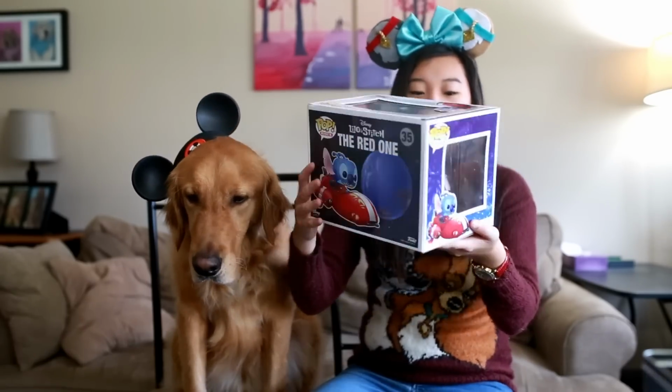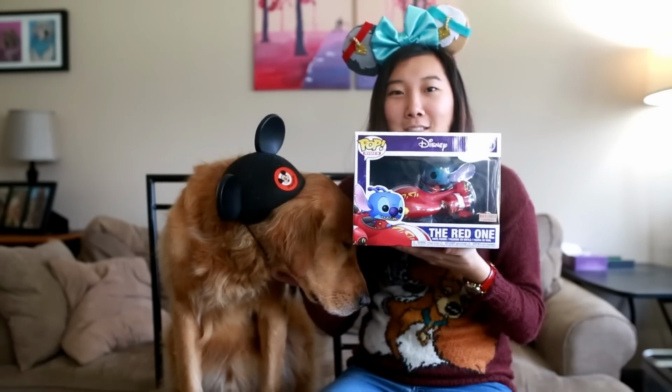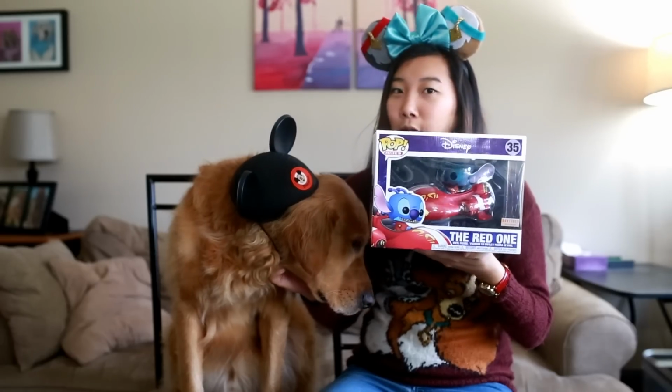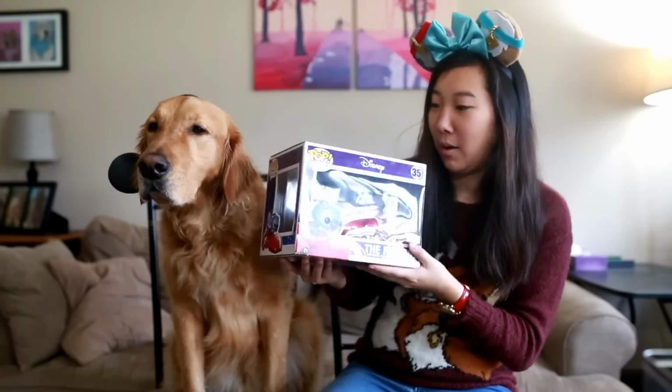And the last thing I got besides the bag, which took up probably half of the bag, and the reason I got this was because I'd been eyeing it forever, but I never actually took the plunge to get it, is the giant Pop Funko, the red one from Lilo and Stitch. This is kind of like his little rocket blaster, not his big spaceship, but his little tiny cruiser spaceship. And this is a huge Pop Funko.